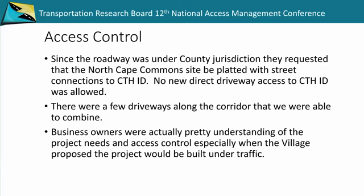And the village promised, we're going to build this under traffic. We're going to build this corridor under traffic. It's not going to disrupt the businesses at the time.